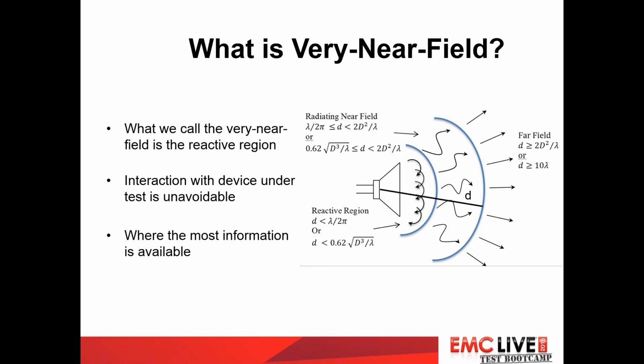Typically, in this region, we have to be concerned with interference between the device and the product under test, especially when we start looking at antenna testing. For the EMC testing, we're able to test in this region typically because PCBs aren't as sensitive to the disturbances. But it is something that we have to keep in mind as we're doing our testing.